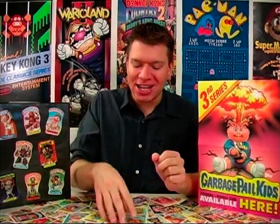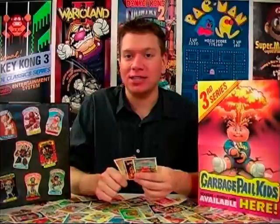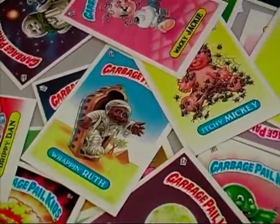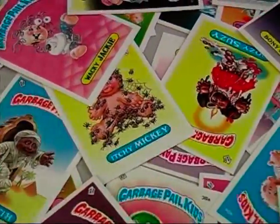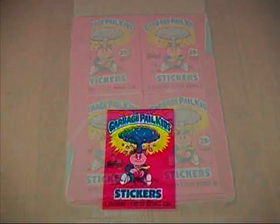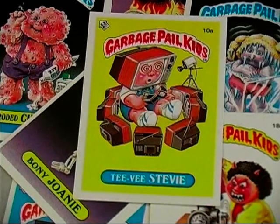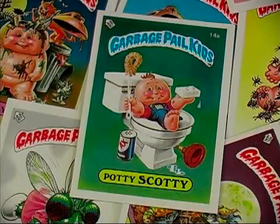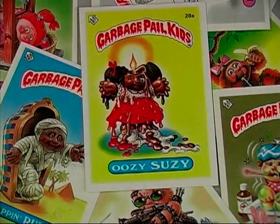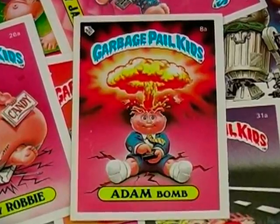Now that summer I remember going down to the local drive-thru and just buying tons of these cards and later trading the doubles off to my friends, because that was pretty much the thing to do. They were just very, very popular. Now each pack of Garbage Pail Kids consisted of 5 cards and a stick of gum. Of course, my favorite cards in this set have to be TV Stevie, Itchy Mickey, Potty Scotty, Oozy Susie, Ash Can Andy, and of course the fan favorite, Atom Bomb.